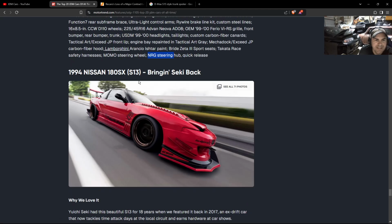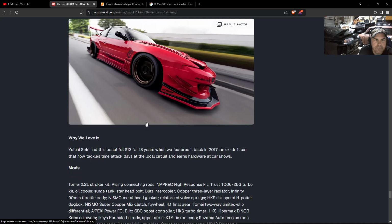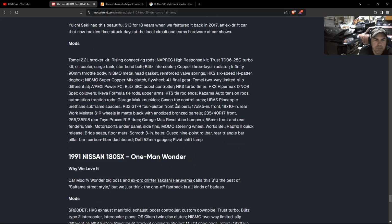1994 Nissan 180SX, the S13. Seen this before. Aggressive hood. Look at this. These look like Ferrari mirrors. Are they? I might be wrong. I don't know. We'll find out.